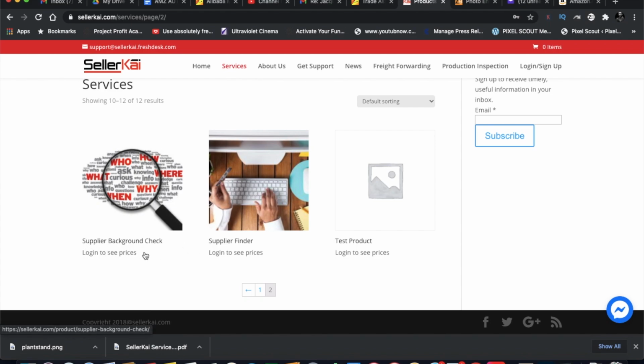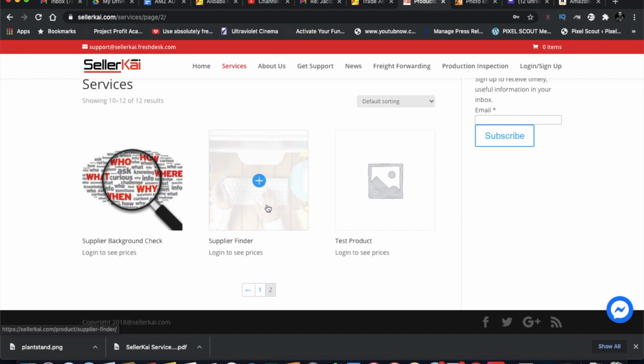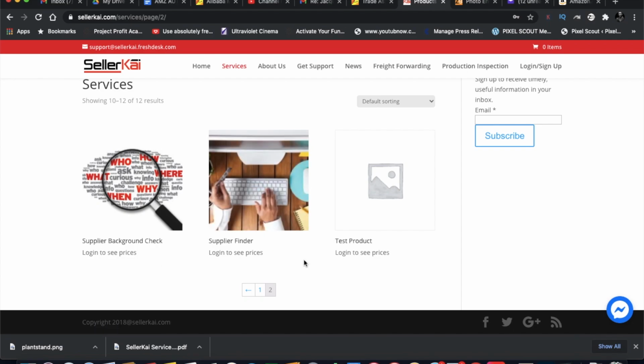A supplier background check. If you don't trust them or you want a little bit more knowledge about them, they can run a background check. They can actually find suppliers for you. And I believe they have people that can speak Mandarin as well. So if there's a supplier that you like but you don't speak their language, I think they can help you out with that. And they also test out products for you as well.